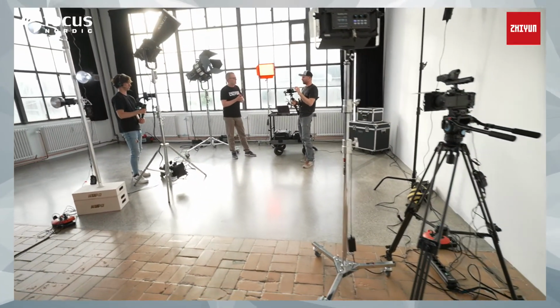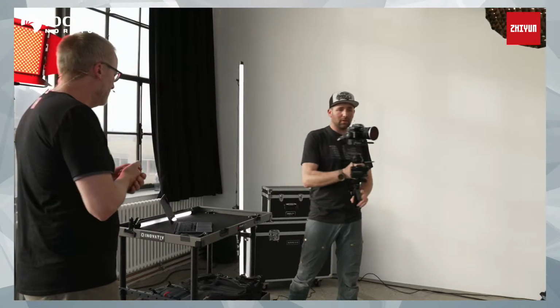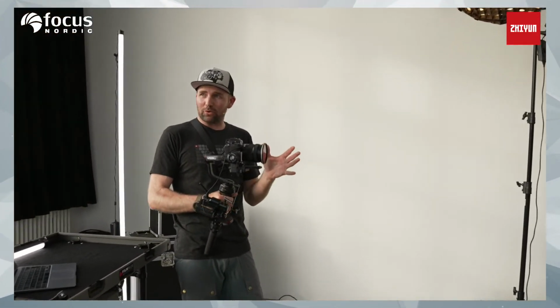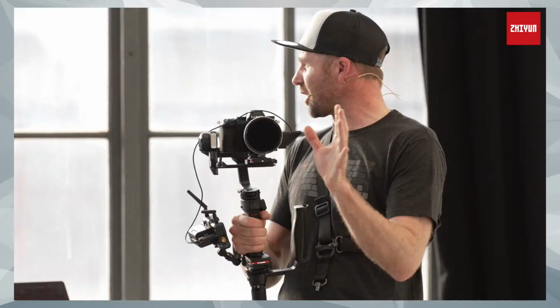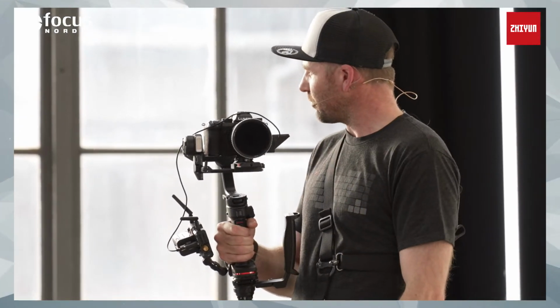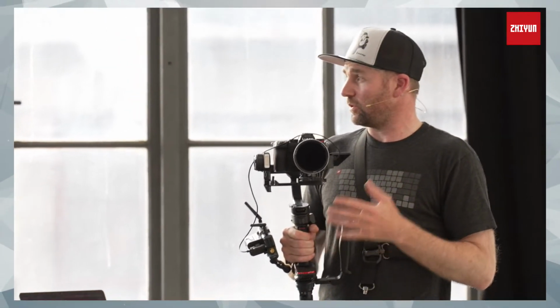Is it micro jitters or something? No, it's not micro jitters. The picture jumps. Oh, okay. So it's really bad. But if you're walking on gravel or something, try it out. It could take some of those micro jitters if you're doing just a normal push-in shot where you don't have any side movement, only movement front and back. Then it can take out some of those micro shakes from your feet if you use IBIS. So test it out and see what works best with your setup.